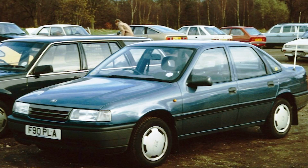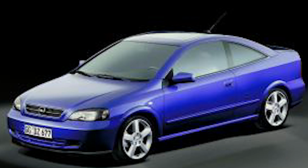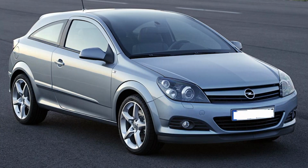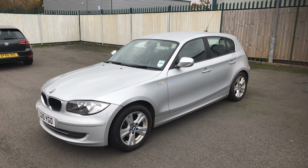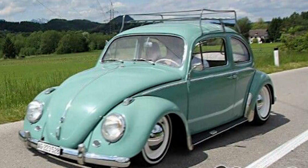When I sold the XR2, I think I must have gone Cavalier, Calibra, Astra Turbo Coupe in blue, and then Astra Turbo to Astra H diesel, 1.9 CDTI, and then I went to BMW, BMW Z4, and then Z4 to Range Rover. Yeah, there was a Beetle in the middle of that as well. Oh yeah, but that was a little money making thing, wasn't it? Yeah, the little blue Beetle.